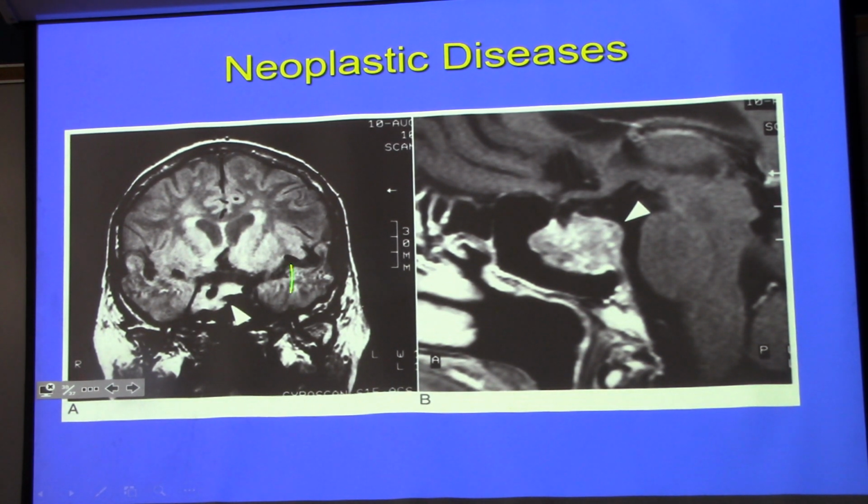Okay, this is, think of it like an AP. This is looking from the frontal aspect. And here this tumor is. See, it's down, it's below all this brain tissue. How are you supposed to get to that thing? And here it is on the lateral reconstruction.